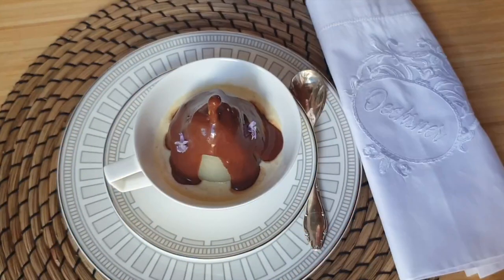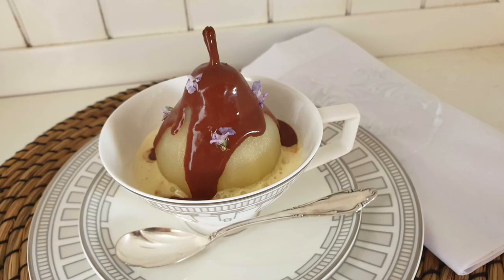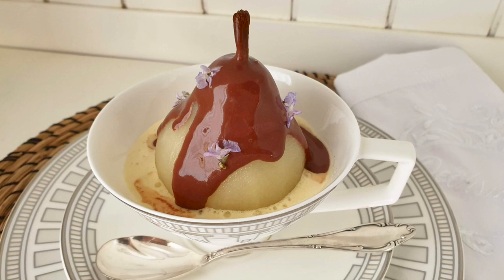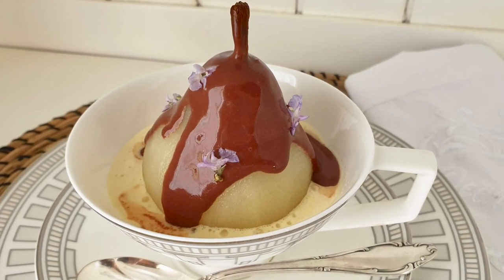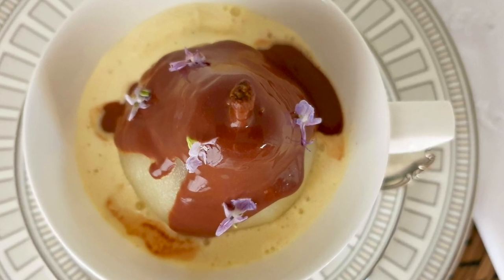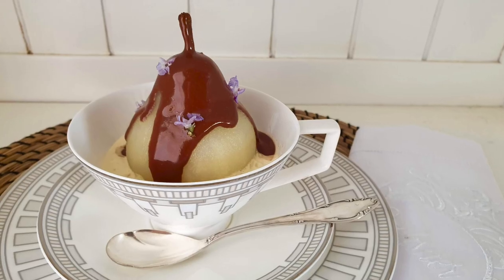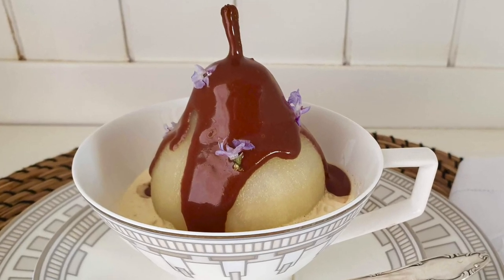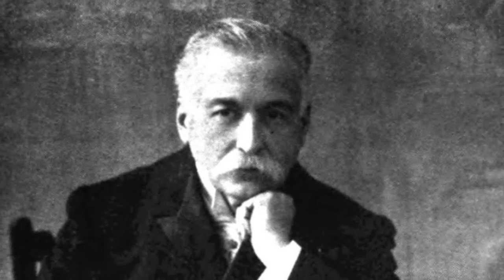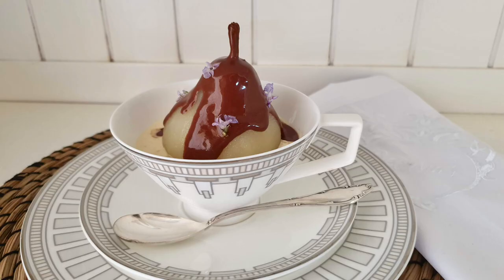I am fascinated with the French classic cuisine and its history. And today, I will show you how to prepare a classic French dessert called Poire Belle Hélène, or Pear Belle Hélène in English. This dessert is made from pears, poached in sugar syrup, and served with vanilla ice cream and chocolate syrup. It was created around 1864 by Auguste Escoffier and was named after the operetta La Belle Hélène by Jacques Offenbach.